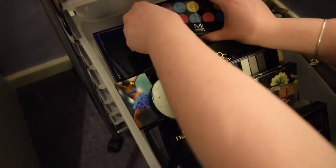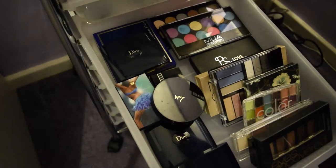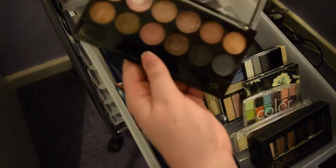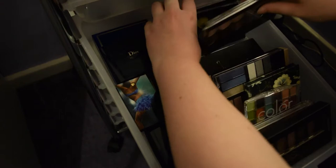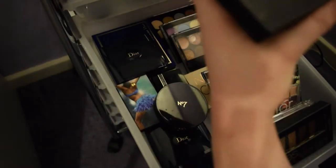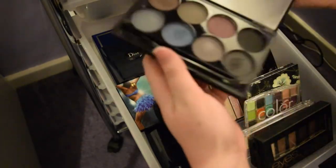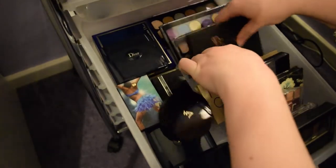In front of those I have the Undressed eyeshadow palette, which is a dupe for the Naked One, if I'm correct. Then I have a Primark eyeshadow palette, which I think is the Night Shade palette, which has loads of dark colours. I like the blues in that.